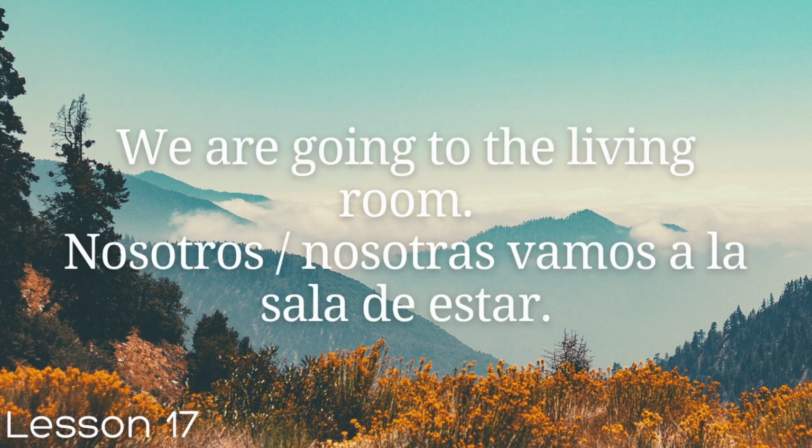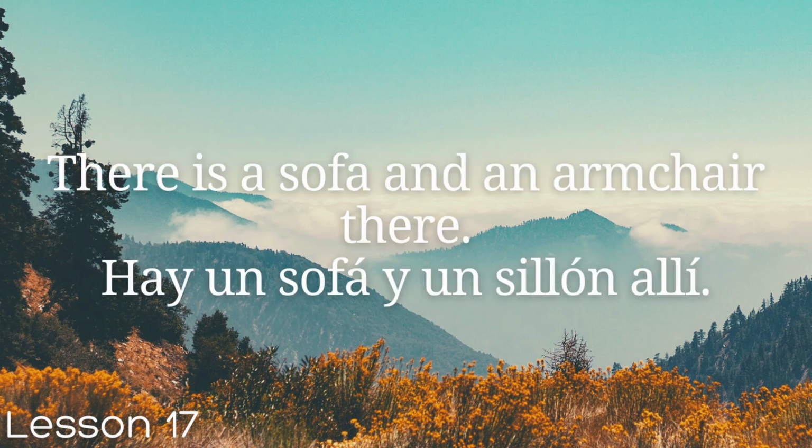We are going to the living room. Nosotros vamos a la sala de estar. Nosotras vamos a la sala de estar. There is a sofa and an armchair there. Hay un sofá y un sillón allí.